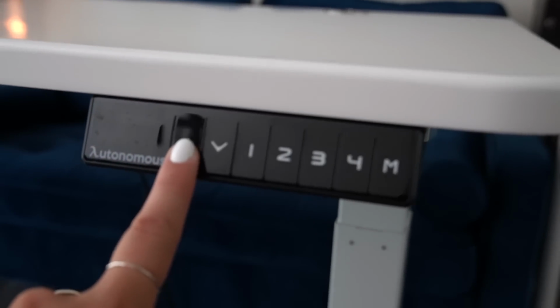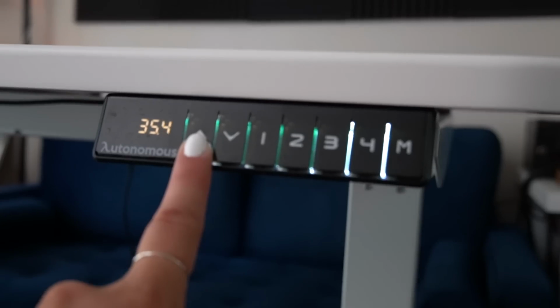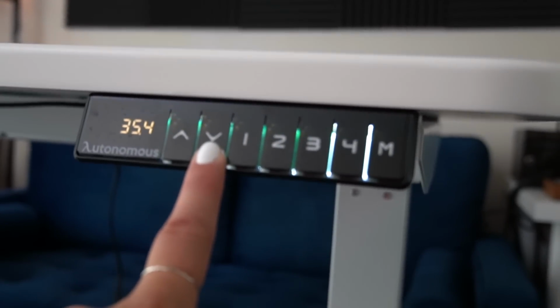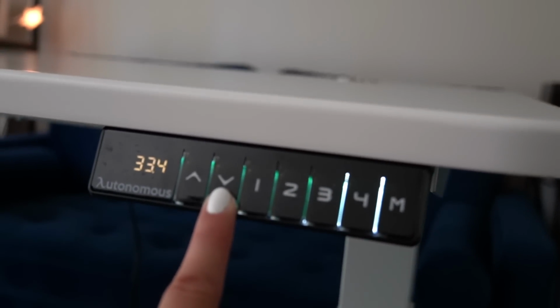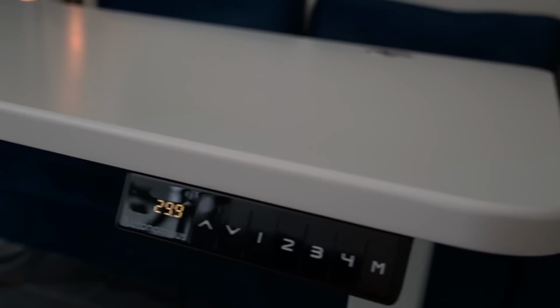Now when I bought it 6 months ago, I paid $300 for it, it was $299 and then $50 for shipping. It has gone up in price, but it's still completely reasonable. It's $349 plus shipping. Now they do ship worldwide, so I can't say how much shipping is going to be for you because I'm sure it depends on your zip code.